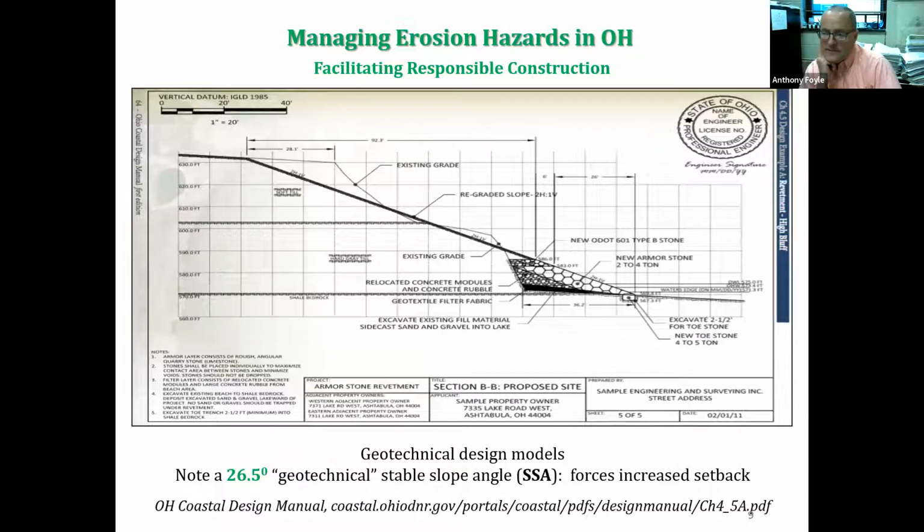Ohio does slightly different things. It monitors things differently, but one thing they also do is when they allow development on their coastline, they tend to push out these design models that coastal engineers are recommended to follow when they design things. So one part of the design is actually regrading the bluff slope.